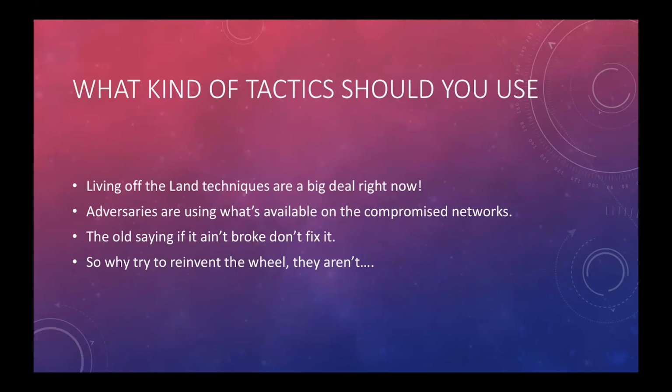The adversaries are using what's available on the compromised networks. If you were to look at the MITRE ATT&CK matrix, go down each column and click on an APT, you'd see that they're just using generic commands. Besides, obviously, custom malware to do C2, but that's a whole other story. We can do C2 with PowerShell if we really wanted to.